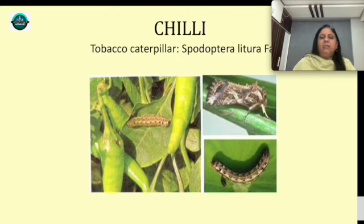I am telling you one more time, for Spodoptera litura and Helicoverpa armigera, the best option is Bacillus thuringiensis, and for their eggs, the option is Trichogramma chilonis. Trichogramma chilonis can consume eggs of both Helicoverpa armigera and Spodoptera litura. And the other option is NPV.